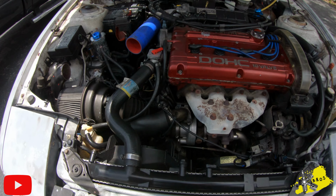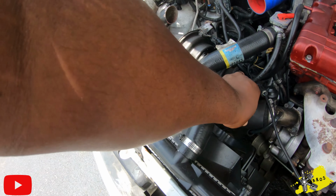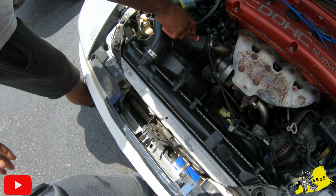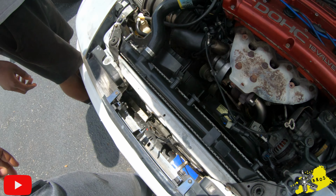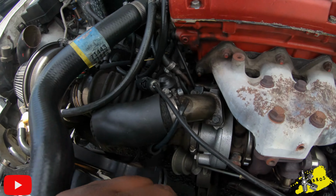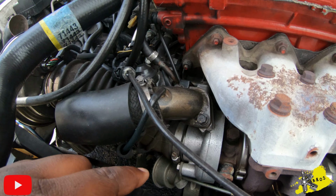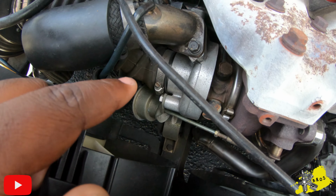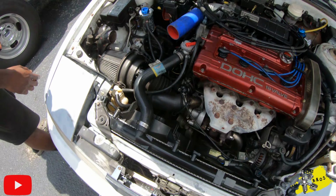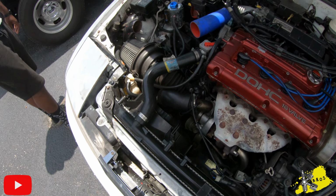What's the wastegate going back to though? Why does it have this kind of rubbery hose on it? So that is the inlet for the cold side in the cooler pipe. So this connects to a flex pipe that goes into the intercooler pipe. Wait, what? Yeah. That's the wastegate. The wastegate's an integrated wastegate down there. So that's for the charge pipe for the intercooler. Why is it metal like that though? I've never seen that before. It's weird. I don't know either.